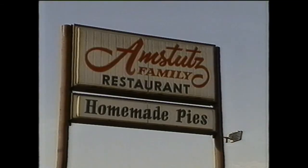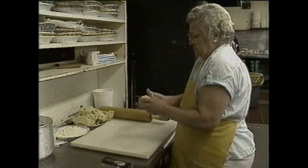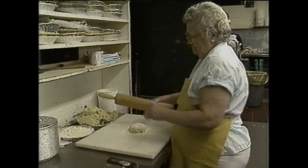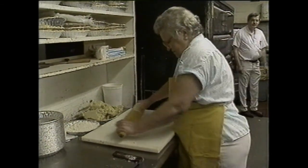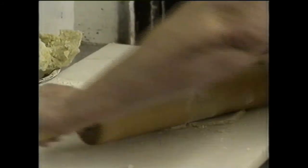home, like the Amstutz family restaurant here on the outskirts of Navarre, where, unlike a lot of restaurants who throw a frozen ready-made pie into an oven and then call it home-baked, the Amstutz family for over 30 years has been making their pies the old-fashioned homemade way.